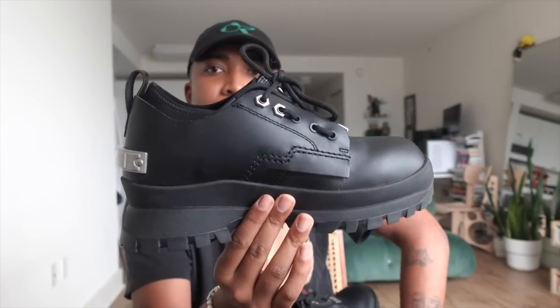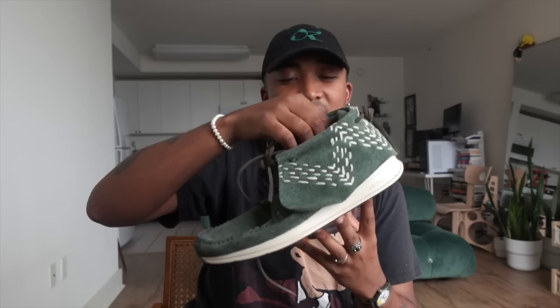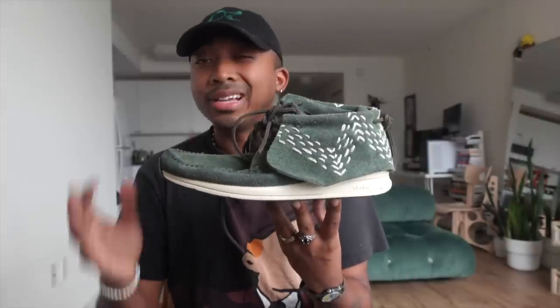And here you go. All right, so for my second pair of shoes right here, we have a pair of Visum FBTs. This was an eBay acquisition. It's crazy to think that if you type in Visum FBTs on eBay or Grails, there's pairs going for dirt cheap.